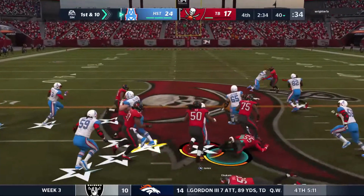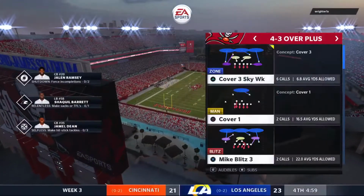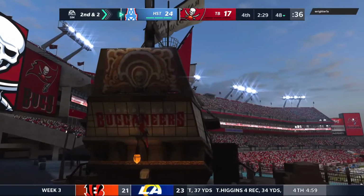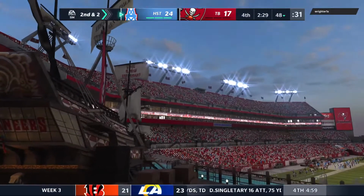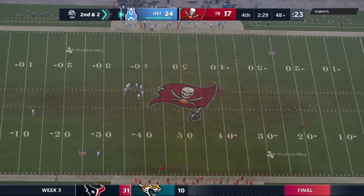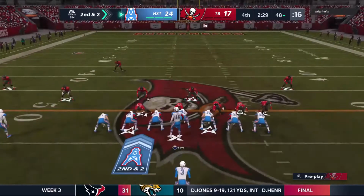They'll try and run some clock now with Jones. This will be stopped about 2 yards shy of the marker. 8-yard gain, 2nd and 2. And now here comes the 3rd of their timeouts defensively. So they'll be left with only the 2-minute warning to stop it from here on out. Only needing 2 yards on 2nd down.